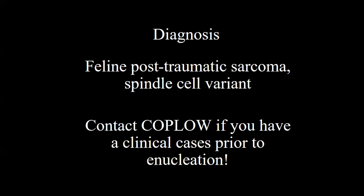So be on the lookout for post-traumatic sarcomas in your kitty cats. But get in touch ahead of time if you have it, because we need time to discuss the case and get the stuff shipped to you and then get ready so that you can send us fresh frozen on dry ice tissue after the enucleation.